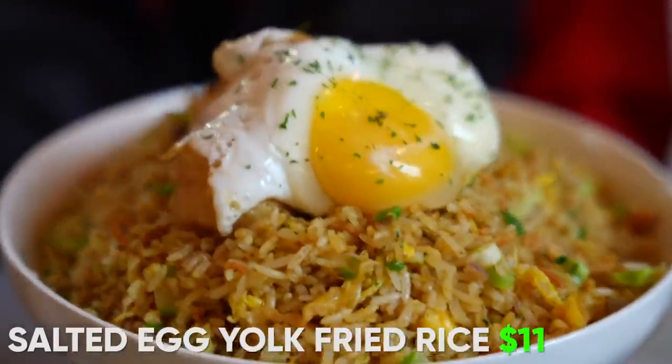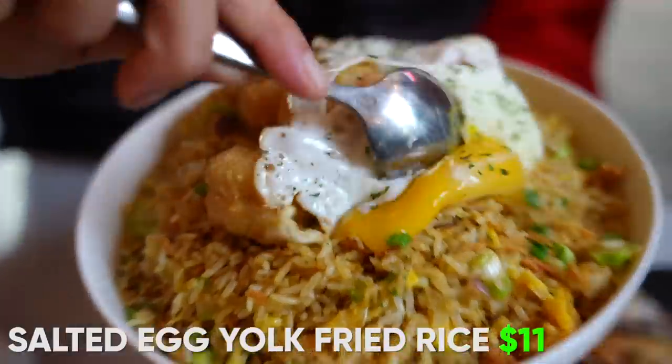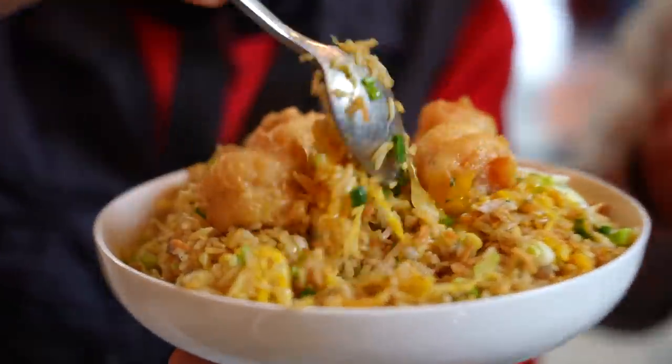All right, the next item is kind of a new item that you're starting to see, of course, with this whole salted egg yolk trend. This is a salted egg yolk fried rice with fried shrimp on top. Now, this was $11, but I did get the extra egg. That was another dollar. So, you know, with the accoutrements, the upgrades, you're getting maybe towards like 13 bucks.